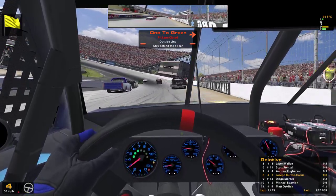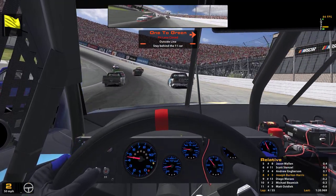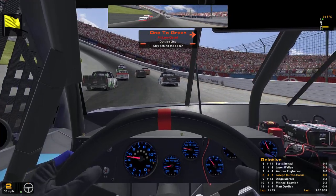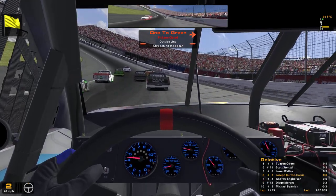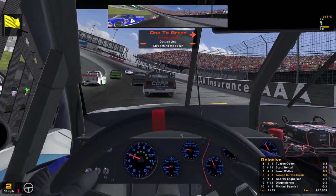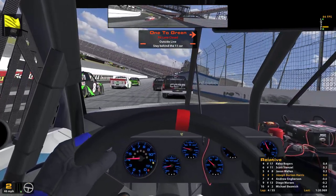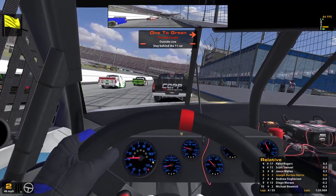Again, I just want a top 5. If we're starting from the back, if you can get a top 5 from that far back, I'm quite happy with that. Thank God I backed off and let them all have it going into one. It gave us more time to react coming off of two. It's quite a long race, 55 laps, still got 50 odd laps left, so plenty of time to work our way up.